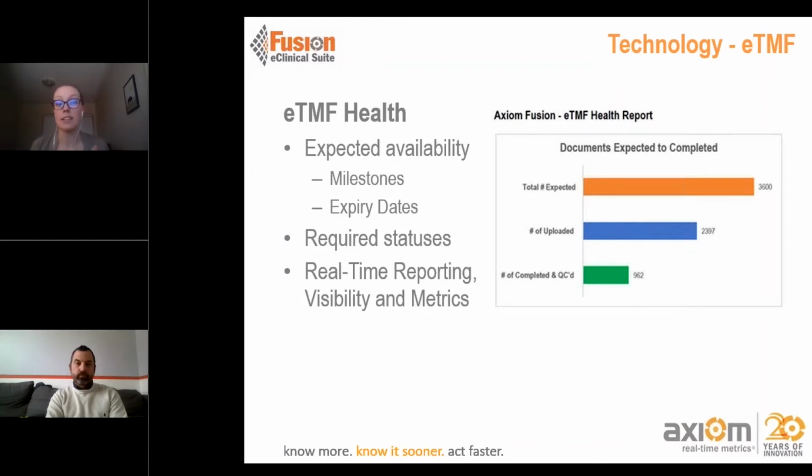The required statuses, again, going back to what the study-specific or standard workflow is. And of course, having the real-time reporting and metrics, which gives you the visibility that you need.